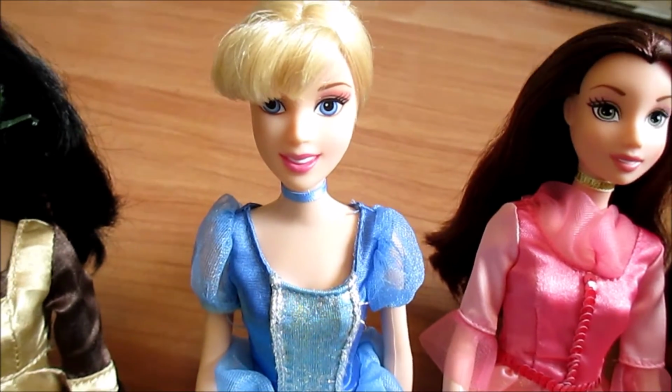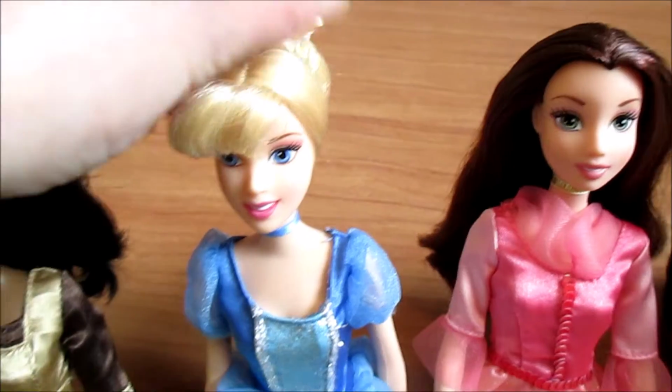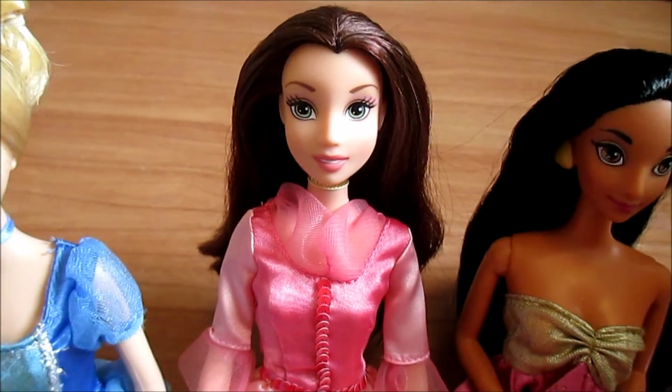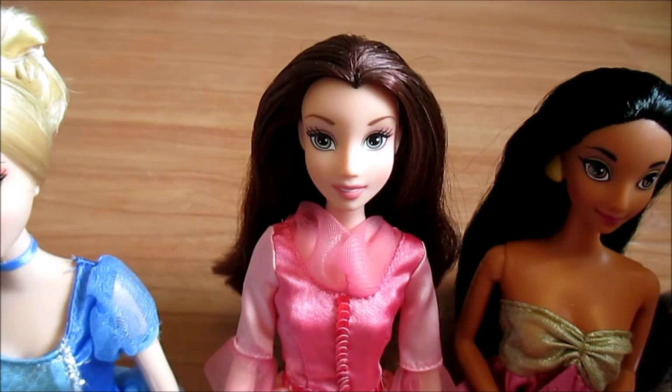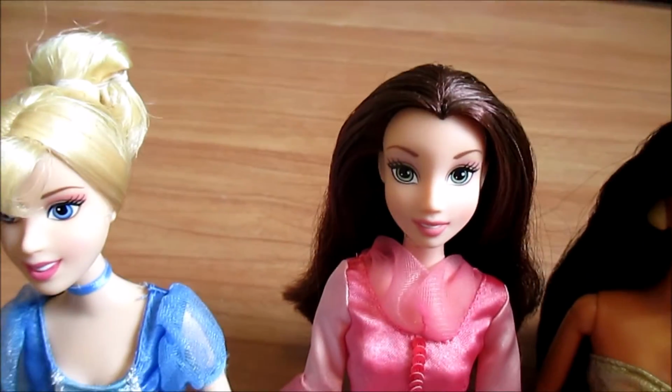And then we have Sparkling Cindy. So cute. I had to redo her hair. It's not gluey anymore. And she already had her dress. And this is Sparkling Belle from 09. Much nicer than my other 09 Sparkling Belle, who I bought for this dress, actually, ironically. But she's got a chipped eyebrow.